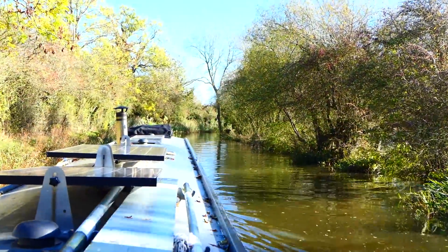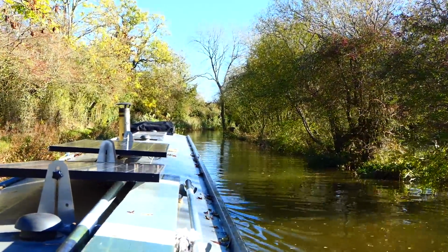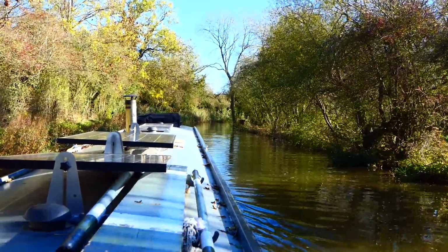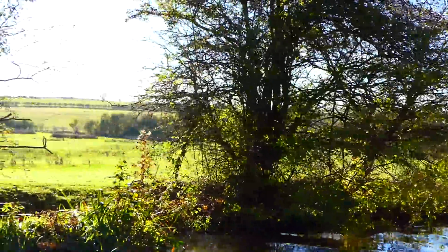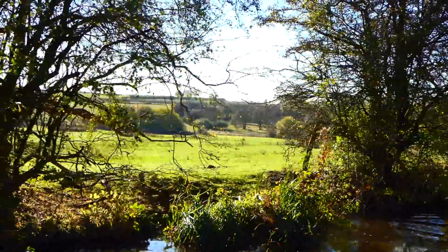Okay. So the boat has just told us that there isn't any room down the end to moor, so we'll have to moor near the lock. And you can see why it's such a popular stretch of water. It's really beautiful.